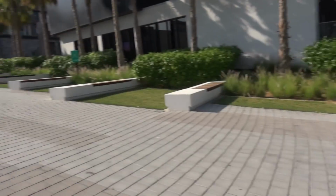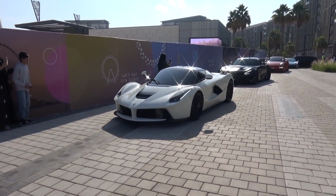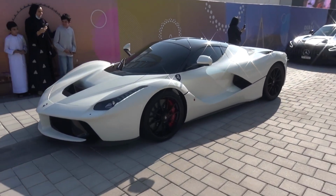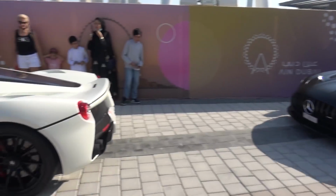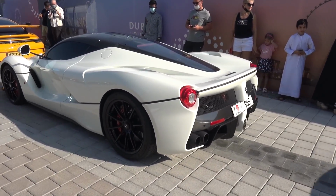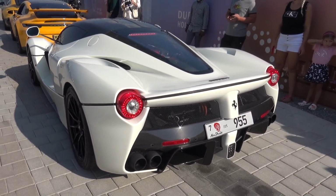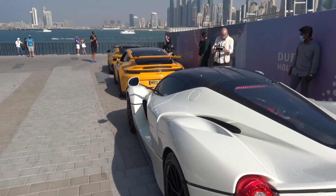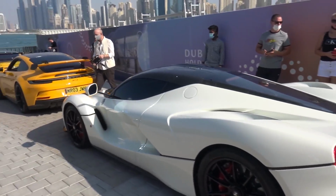Just small little shuffles. We have a LaFerrari. Stunning, spectacular. I love this thing, such a cool car. Followed by the GT Black Series. Look at that, look at that. Yeah, told you we'd be joined by some hypercars. Supercars Majlis does not disappoint. I think the rest need to come down past to keep the flow going.